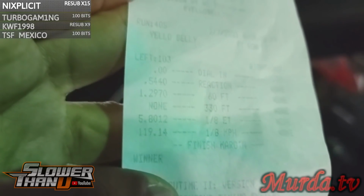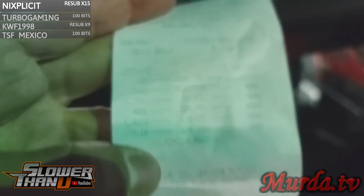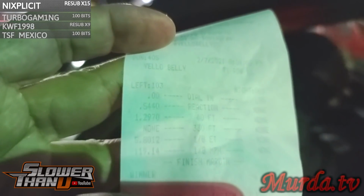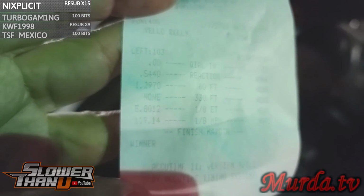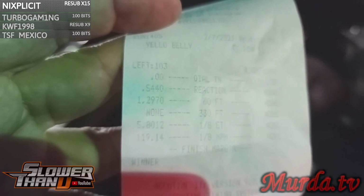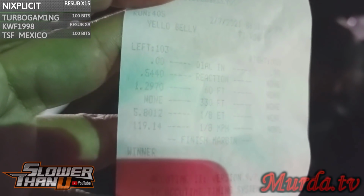Okay, 5.8, another 5.80, but a 129 on the 60 foot. I wish they would show the 330, but the sensor got broke yesterday. Yeah, so the last pass was 590, and then this was 580. We went from like a 134 to a 129. And then you gained a tenth up top. Yeah, I mean that mile an hour is only because it got the boost in earlier, but it was the same boost all the way through.